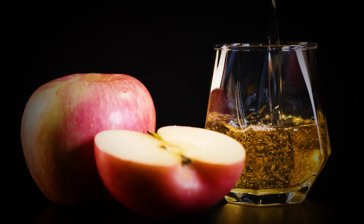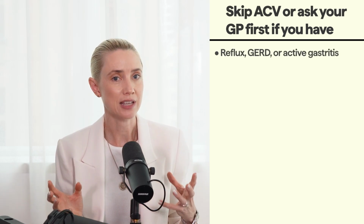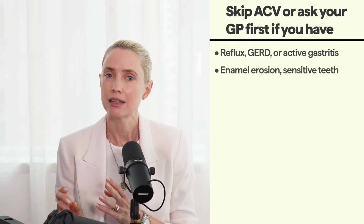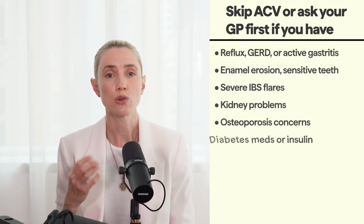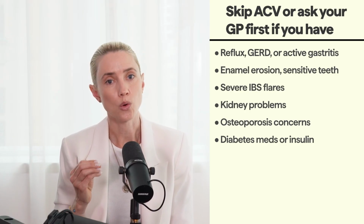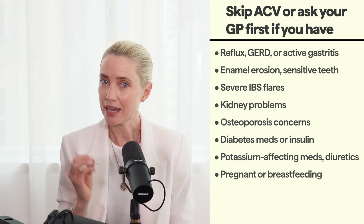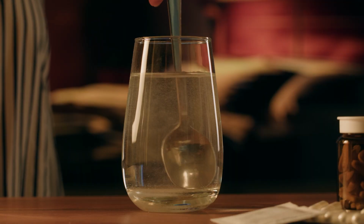And before we go any further, I need to talk about who should not experiment with ACV without talking to your doctor first. You should skip ACV or ask your GP if you've got reflux, GERD, or active gastritis or ulcers, enamel erosion or very sensitive teeth, severe IBS flares or kidney problems, osteoporosis concerns, or you're on diabetes medication or insulin because ACV can lower blood sugars, or you're on potassium affecting meds or diuretics, you're pregnant or breastfeeding, get medical advice. And one more time, because it's important, never take ACV undiluted.